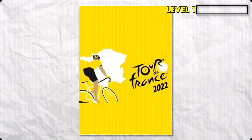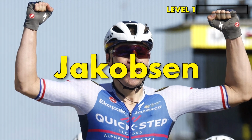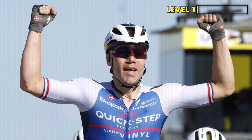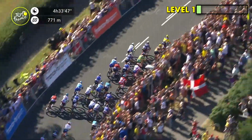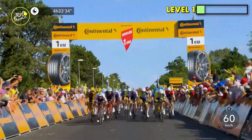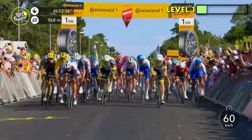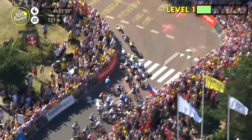excitement. This first sprint is from the Tour de France 2022 Stage 2, where Jakobsen achieved his first ever Tour de France stage win. At the first turn, he was in the 7th position, but that wasn't something to worry about because the race had just begun. The crowd was cheering on both sides of the track, hoping to see their favorites cross the finish line and win the race for them.